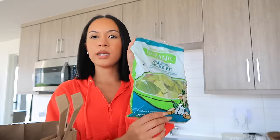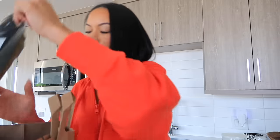Caesar salad kit, self-explanatory. I also got some hickory smoked turkey breast. This one looks really good. Pesto chicken and the pollo asado for tacos, and then just to have throughout the week next week too.